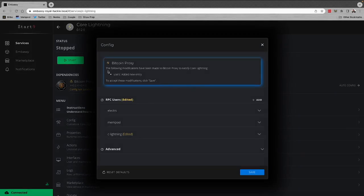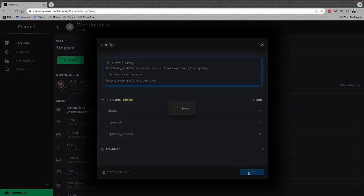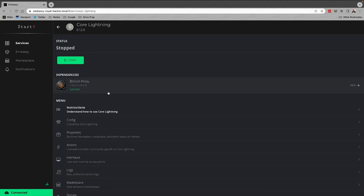It says, hey, the following modifications have been made to Bitcoin Proxy, which is another app. And it says, users add a new entry. To accept these modifications, click save. So a lot of these things will just say, hey, something changed because you're using a new app. If you agree to this, then just hit save. So I hit save. Okay, now it says satisfied. All right, so a lot of times you may see some sort of notification there. It's just letting you know that some settings are changing in order to get one of these applications to work.